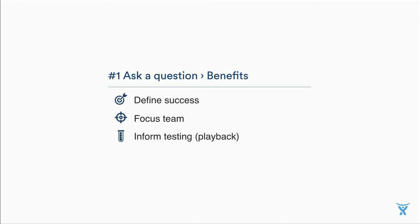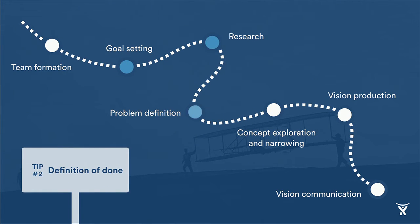So what you want to do is set a question for your vision project, and throughout your project, you want to test your vision, whether it be concepts, prototypes, videos, with people, and see if they're answering the question that you set to answer with the answer that you expect them to give you. So that's number 1. Start with a question and think about a time frame.